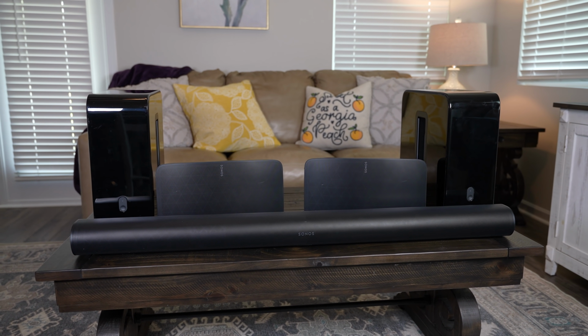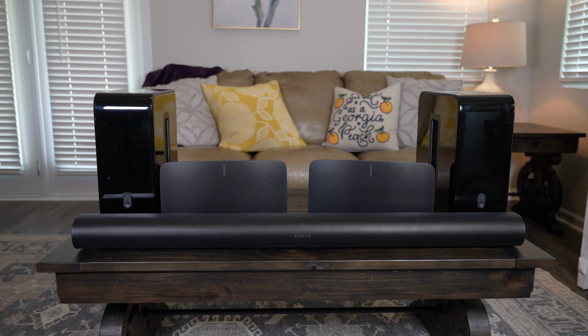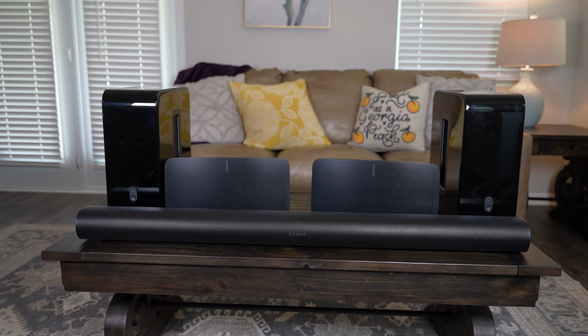Now I'm sure a lot of you watching this video are already aware of what Sonos offers at this point, so I'm not gonna waste any time. The first few things on my wish list for Sonos are all around their current product offerings and where they could add just a little something to make it all even better.